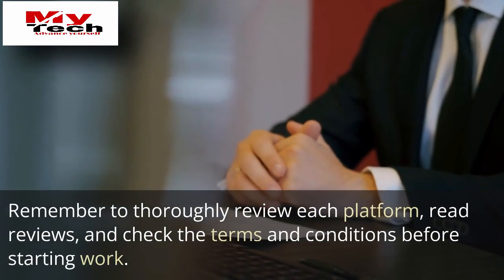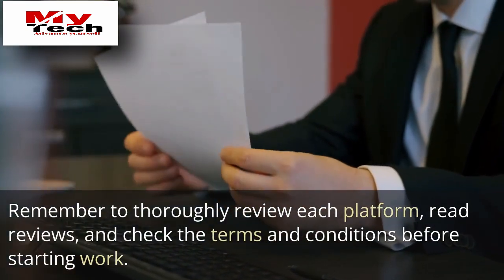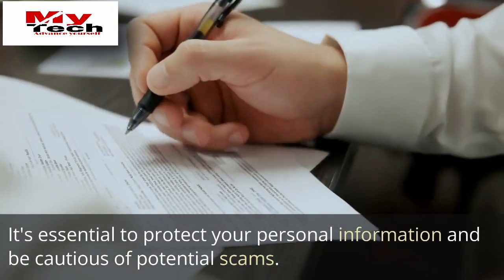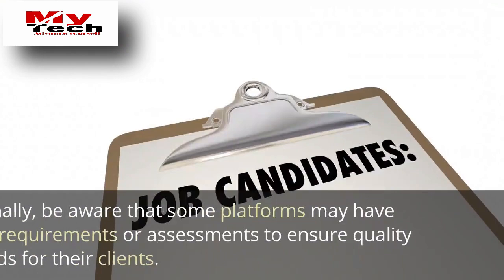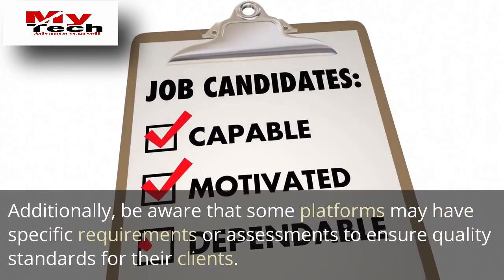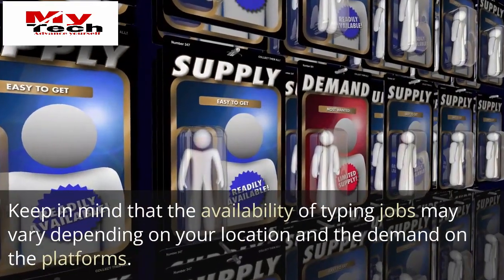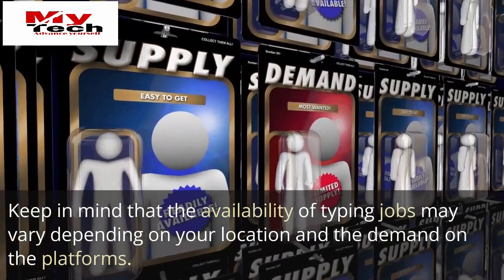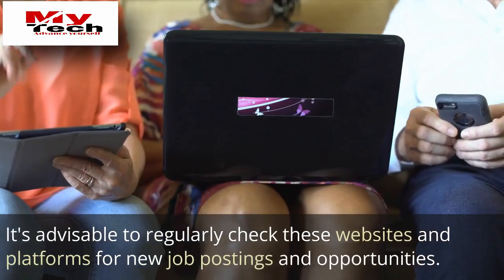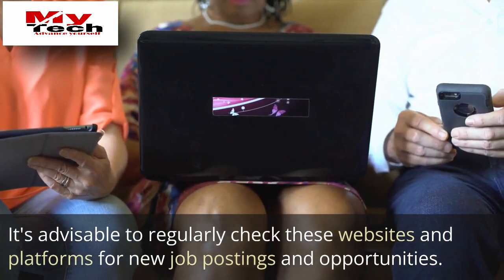Remember to thoroughly review each platform, read reviews, and check the terms and conditions before starting work. It's essential to protect your personal information and be cautious of potential scams. Additionally, be aware that some platforms may have specific requirements or assessments to ensure quality standards for their clients. Keep in mind that the availability of typing jobs may vary depending on your location and the demand on the platforms. It's advisable to regularly check these websites and platforms for new job postings and opportunities.